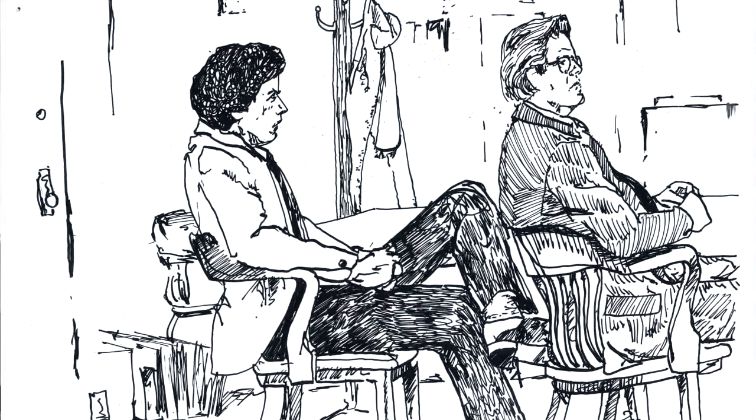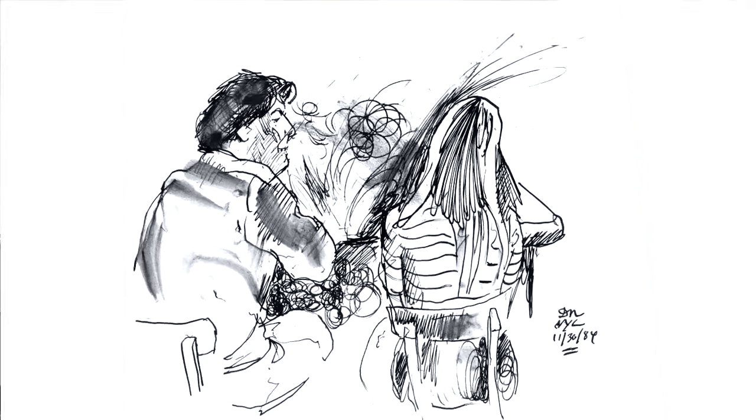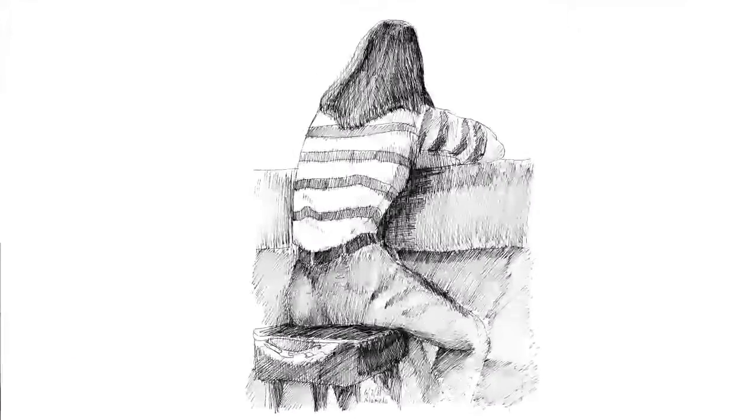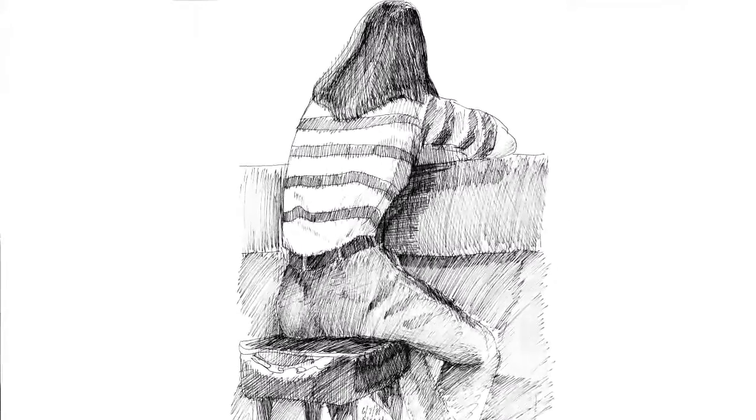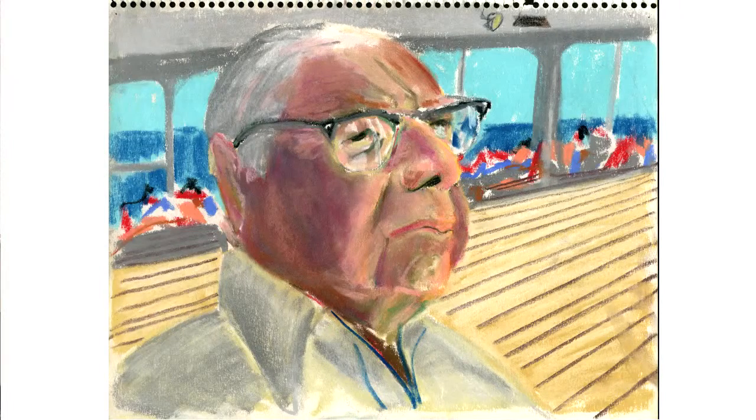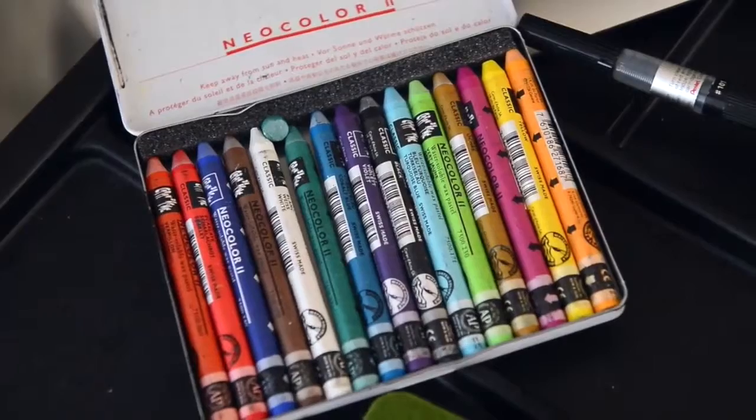And moving from courtroom drawing to drawing people in cafes and restaurants and out in the world, I found that the Pentel brush pen was the right tool for the job. This was it. Before the iPad, it's a brush with black ink inside. I started to add color to my work using the Swiss fancy crayons. These are Caran d'Ache crayons, and I love them.